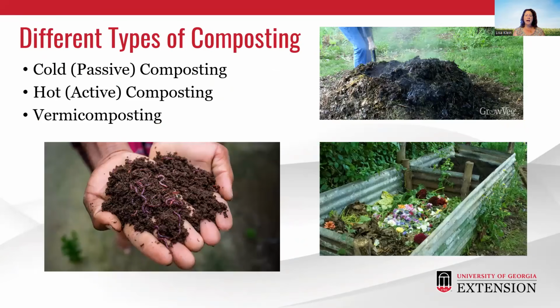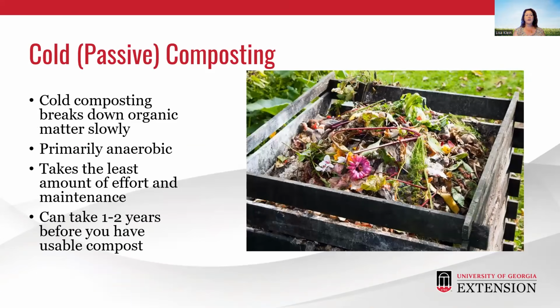So there are different types of composting, and this is not an exhaustive list. There are actually other types as well, but these are the ones that we're going to practice the most around here, and that's going to be cold or passive composting, hot or active composting, and then vermicomposting. So the cold or passive composting, that's basically where you just throw it in a pile and forget about it, and you're not really doing anything with it. The active composting, you're actually going out there and turning the pile. You might be adding water, things of that nature.